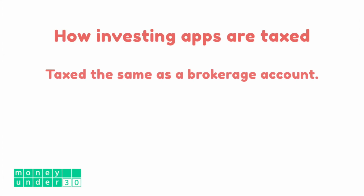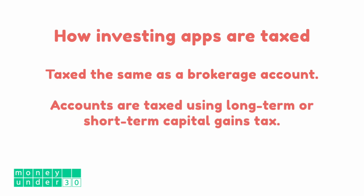Okay, so we've covered 401ks, traditional IRAs, Roth IRAs, and brokerage accounts. What about investing apps like Robinhood or Webull? Don't forget that investing apps like Robinhood and Webull are also taxed. Just like when you sell assets like stocks and bonds inside of a brokerage account, if you do the same thing with an investing app, you are subject to capital gains tax in this scenario as well.